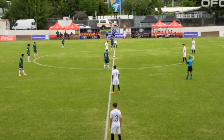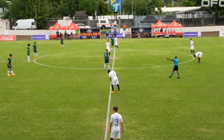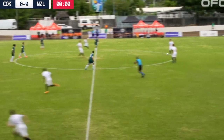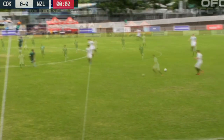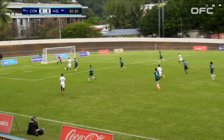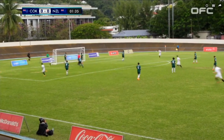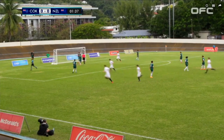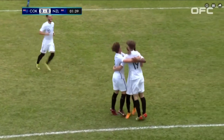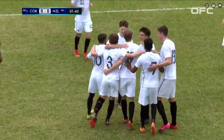7 of the starting lineup from the Wellington Phoenix. Others from Birkenhead United, Kashmir Technical and Waterside. That's a nice ball over the top. Maro has a save to make. And he won't make it because New Zealand have scored inside the second minute. Perfect start for Darren Baisley's team.